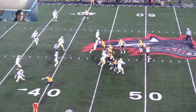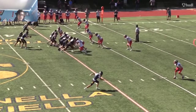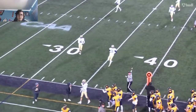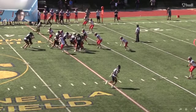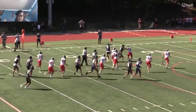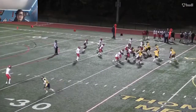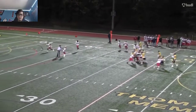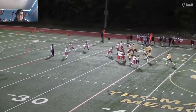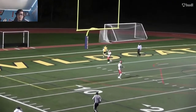Throws it ahead of his receiver right here. You usually see he doesn't have to come back a little bit to make the catch. That's a nice job right there, doing a read right here. Keeps it in, holds it. Makes a nice job right there, gets a huge gain out of that. Makes a solid throw. His receiver does a great job getting the space open right there. You easily see he makes the guy fall.